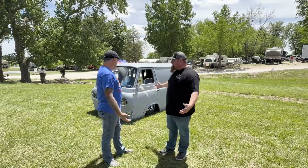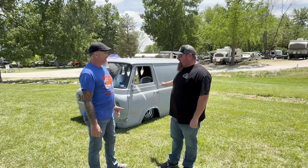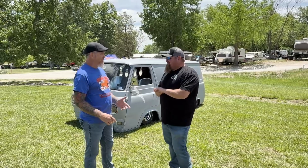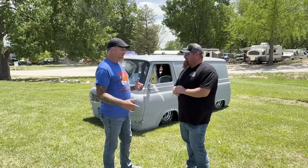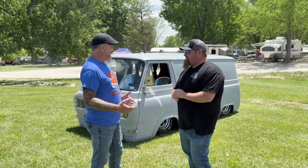What is it? It's a '62 Econoline. And what did it look like when you got it? No, it was stock. It had a 144 cubic inch motor, 80 horsepower. It had more blow-by than it had exhaust. I couldn't keep up with highway traffic. And in order to do that, it became this.